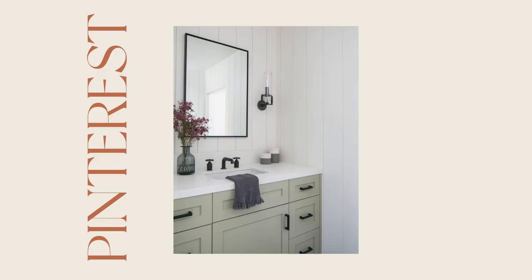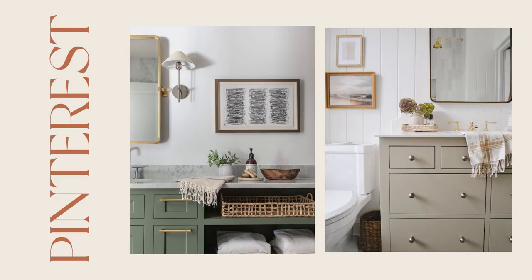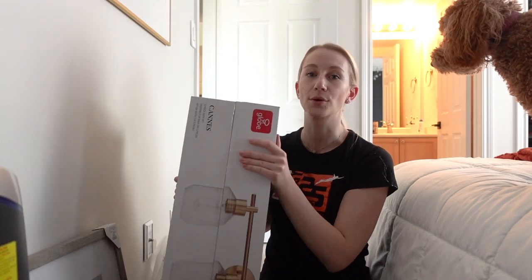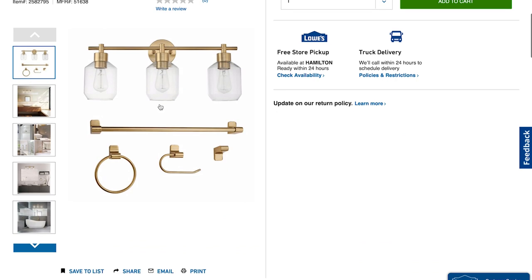So I feel like always a really great place to start when it comes to our little home renos is to show you my inspiration. These photos are the inspiration that I found from Pinterest for this little bathroom reno. But this is kind of the hero product that I found at Lowe's. And I'm gonna link it down below because it came in this brushed gold.